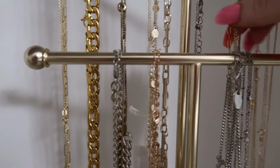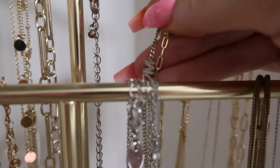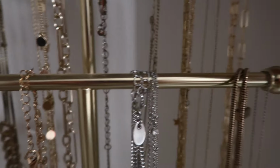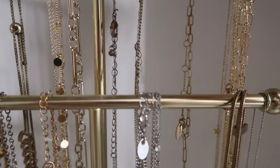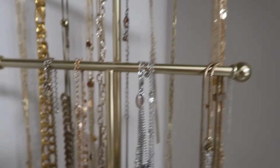Oh, and then this one is also from Adina's. It says GM. Pretty sure it's 18 karat gold plated, but it's for my boyfriend. His name is Giovanni Mayas. So it's a little choker I used to wear all the time, but I honestly forgot I had it. And then back here, you guys probably can't see, but I have a Scorpio necklace because I'm a Scorpio.